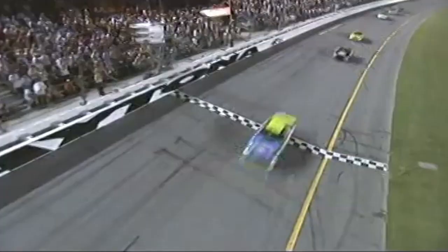And Dale Jarrett is the new leader of the Pepsi 400. Before tonight, Jarrett's number 88 had only led 3 laps this year. And he's driving with a broken hand.